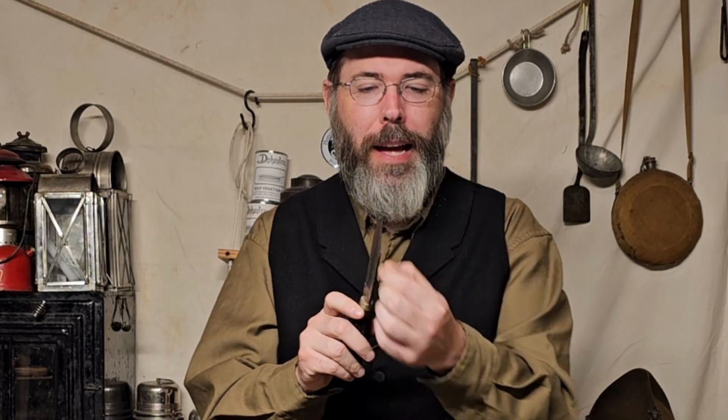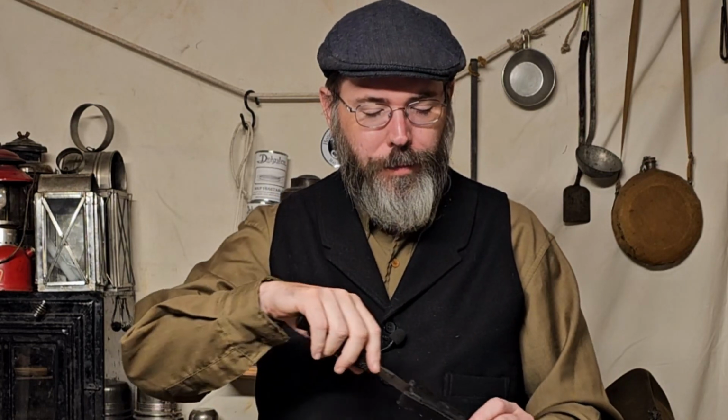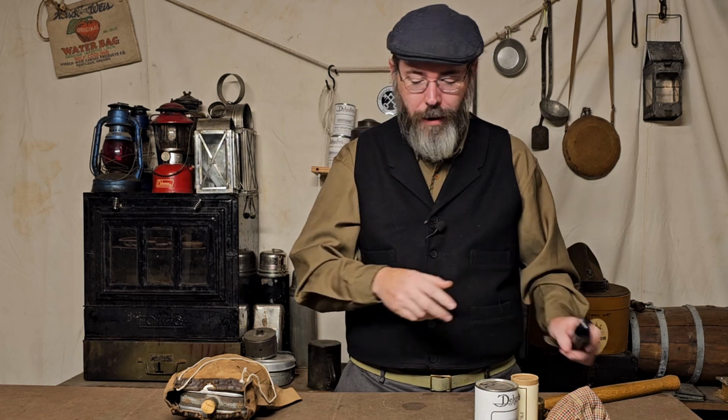You know, I can do the pinch grip like so. Because of that false back right here, I could just zipper up the belly if I need to. Things like this is just a really nice all-around good knife, okay? And it's super light. Not heavy at all. So I got my knife.